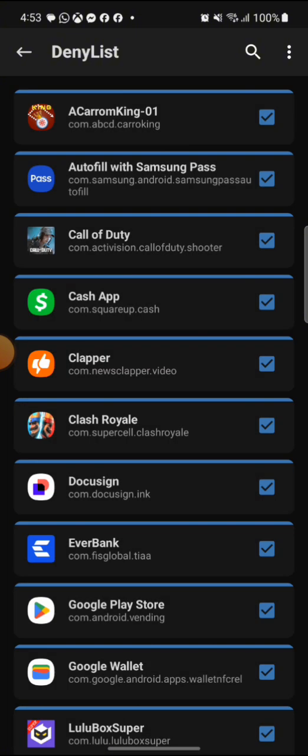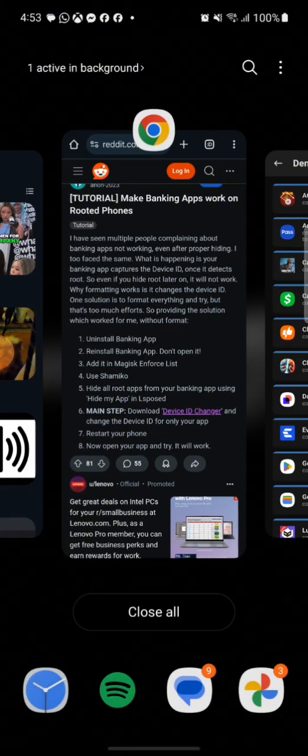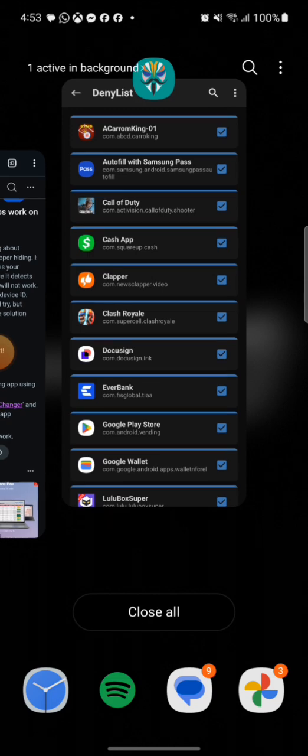I have a couple bank accounts, but you want to search up the app, and then you want to just toggle it on. Once you see it toggled on completely, where the blue bar is loaded already to the right, it means that everything is toggled on, to hide it properly. So do that. Okay, and then once you guys do that, you can close out here.